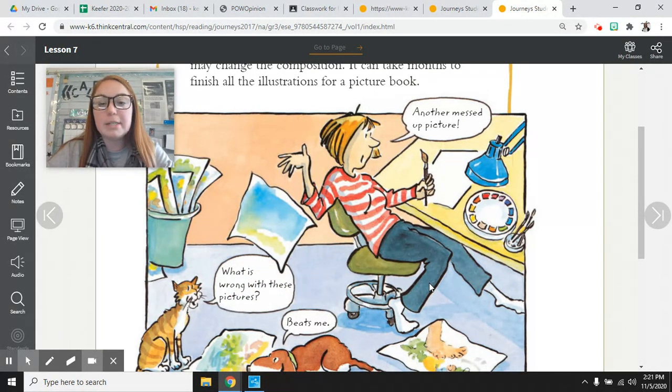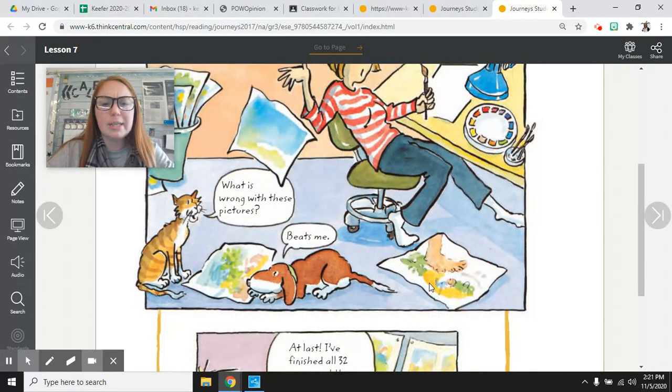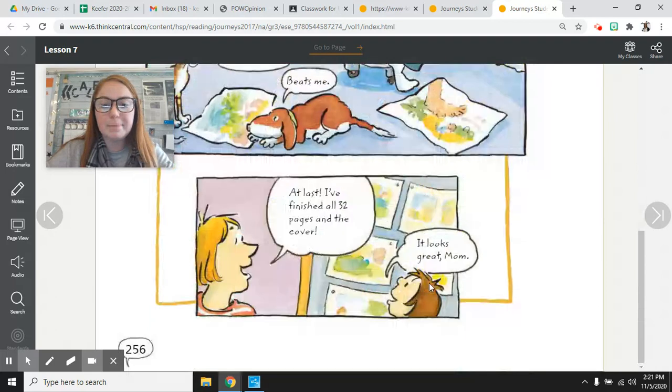Another messed up picture. What is wrong with these pictures? Beats me. At last, I finished all 32 pages and the cover. It looks great, Mom.